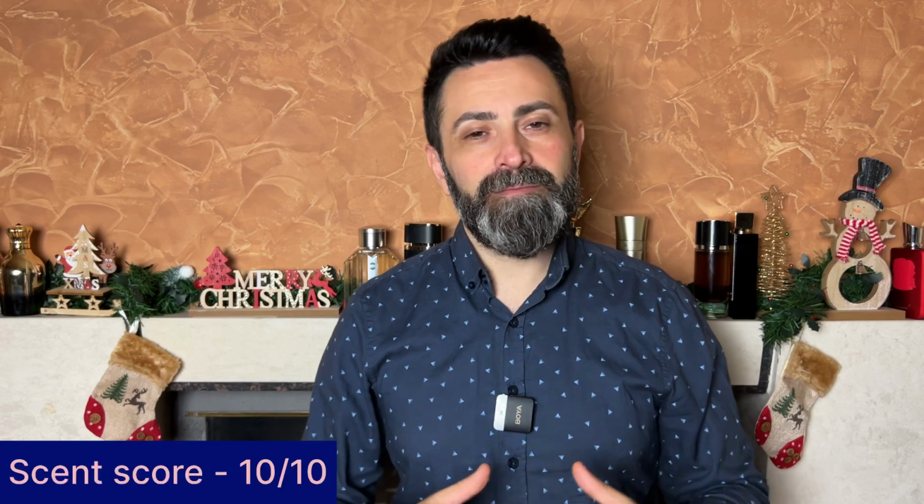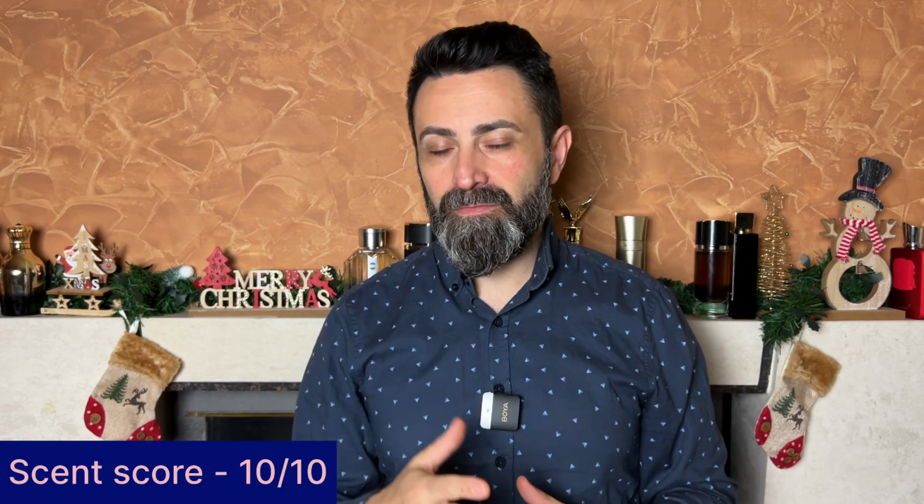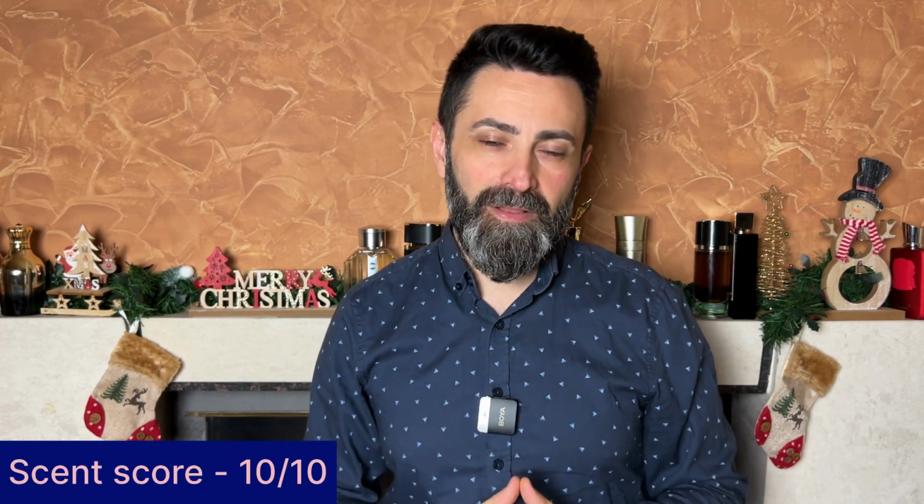All in all, this is a very sweet take on the original Le Male and Le Male Le Parfum DNAs, and if you are familiar with how those two smell, you'll immediately recognize, as I said, that famous Le Male DNA. If I have to score the scent profile of this fragrance, as I said in the opening, I absolutely love this one, and I'll give the scent profile of this fragrance a 10 out of 10 rating.